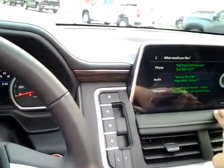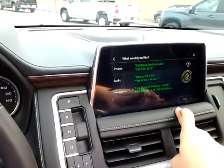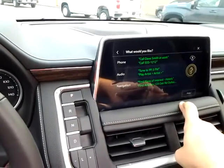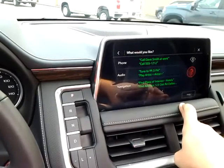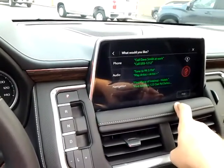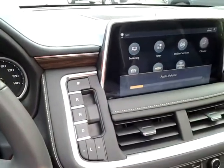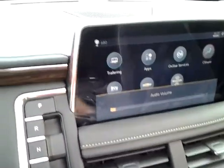Tune, 680 a.m. One moment, please. Okay, tuning to 680 a.m. Seven setting stars for kids. K-A-R-S stars for kids.